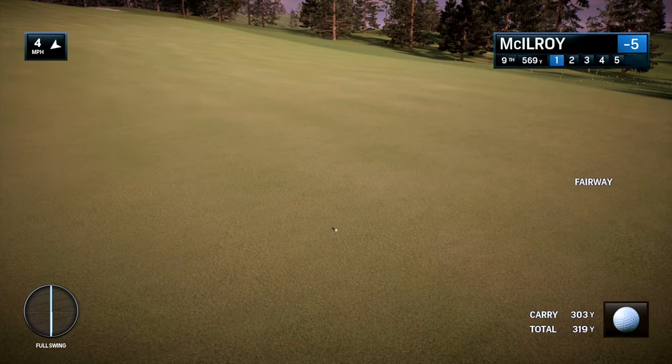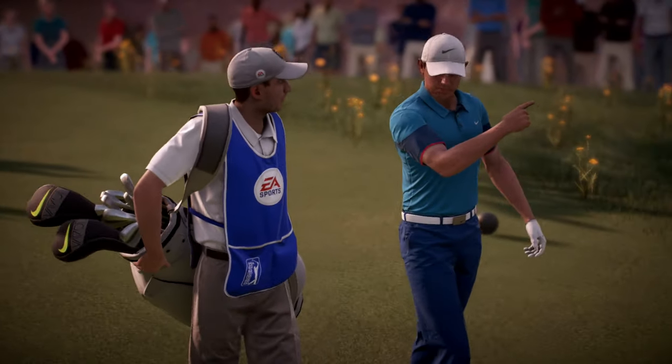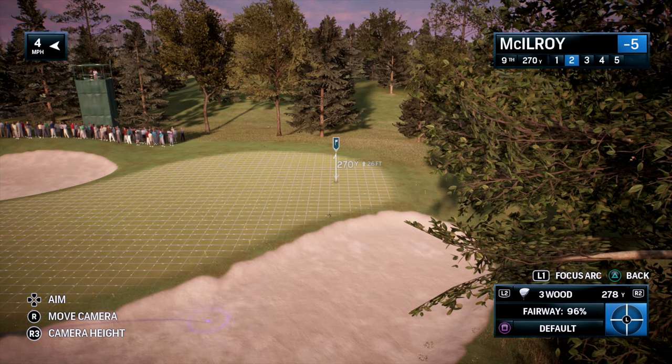Miss, pay the price. Well, those are good numbers right there. 320 yards. Just crushed it in the fairway. Playing his second shot here at the par 5.